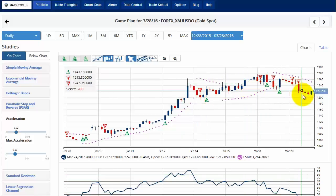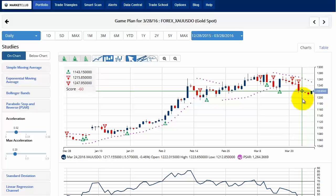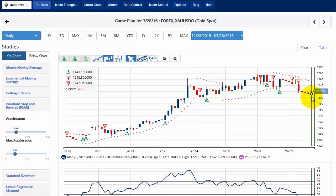If you remember, we were looking for a low to come into April and possibly early May. We talked about that about 6 weeks ago, and it's probably what's going to occur. I think that's what's pulled the market back for the time being. I would not be in a rush just to buy it here.